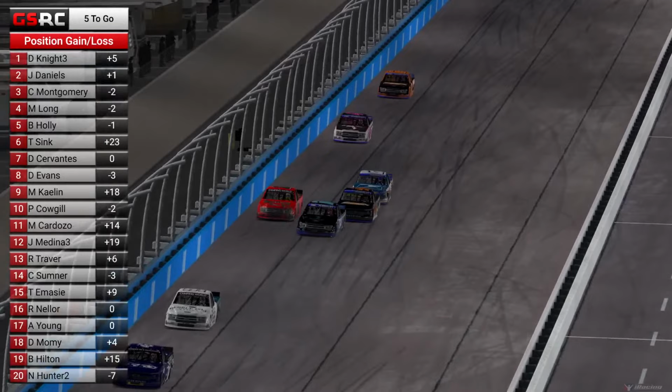Oh, there we go. I feared for a moment he might have retired, but I think he was just getting a little bit of extra damage repaired because, I mean, obviously he's been knocked about a fair bit here tonight. So Bradley Holly rejoins in 14th place. Do you think he'll be able to get it done?